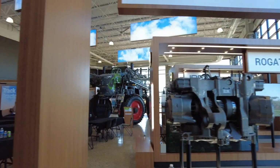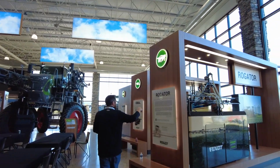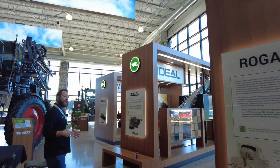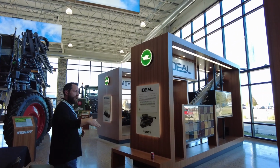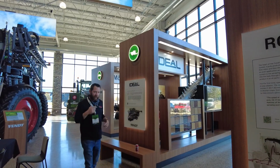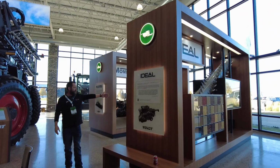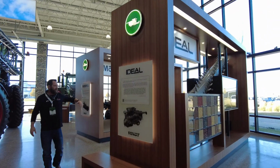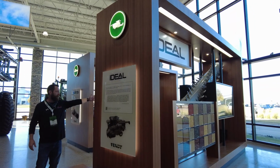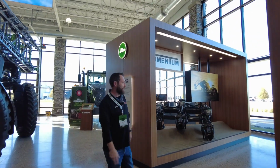And then they've got boards across here. So they've got the RoGator here, the innovation of the RoGator, the different boom systems that they have, and all the cool things like Liquid Logic that's set up. The 2 stages so that the sprayer actually goes up and down so you can spray different crops at safer heights. The Ideal Combine, we've got the rotors here, longest rotors in the industry. So with the class 8, 9, and 10, it's the dual helix rotor. You can see an example of one right there. Again, longest in the industry with the dual helix processor.